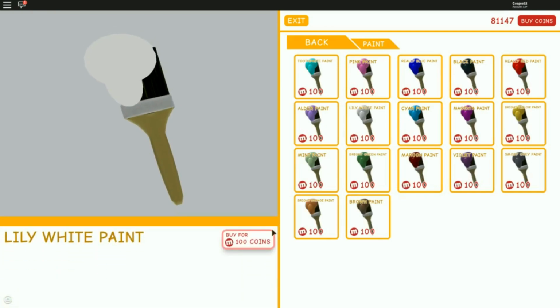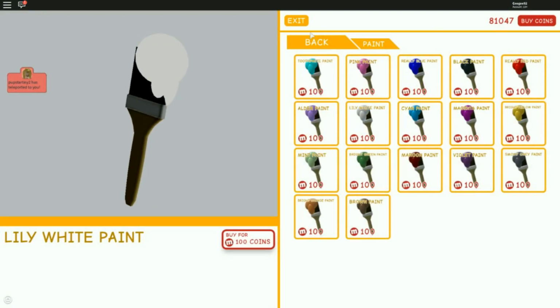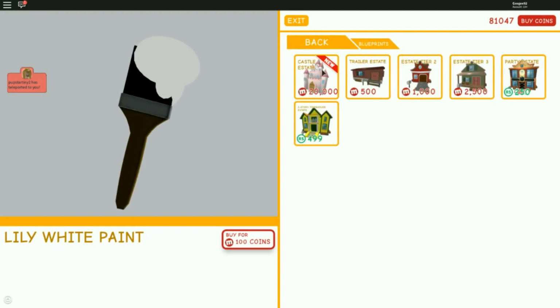Do I need to buy this? I'll buy white paint. Why not? Okay. So I have the colors of green that they have. The green and white toothpaste paint. That's funny. All right. Blueprints. New castle is... Oh, I do have enough.